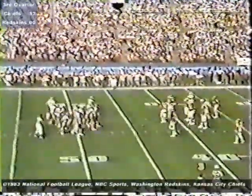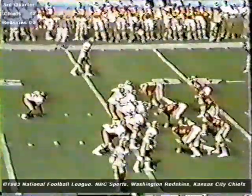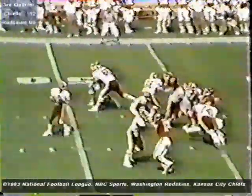You saw San Francisco, and the Jets are having all kinds of problems with New England. Surprised about that. I'm a little bit surprised by it, too. New England is not playing that well right now, but obviously they're getting their act together. Third down and 20.